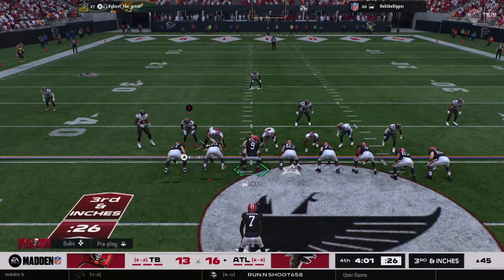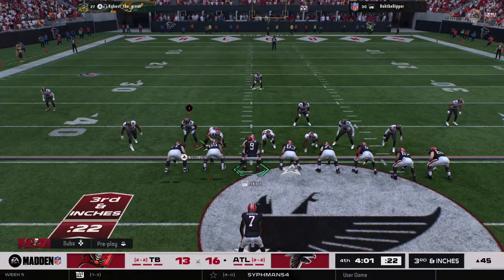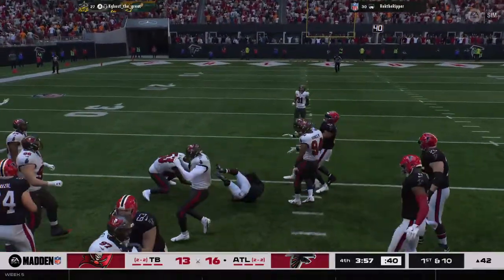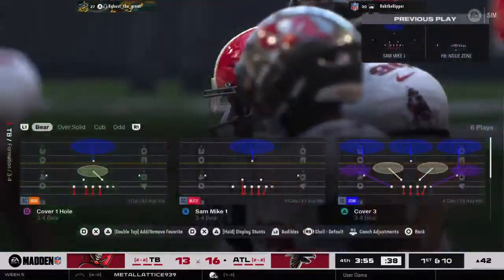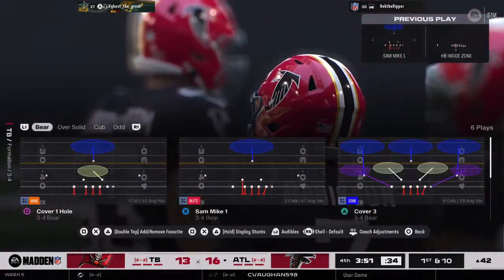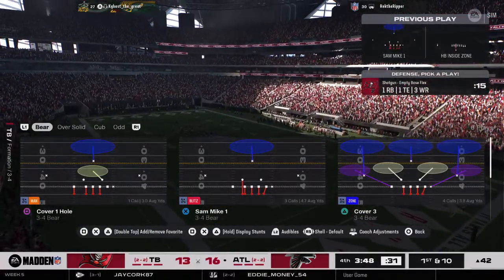18 Cardinal, 18 Cardinal. Robinson will try to pick it up. And he's going to have a Falcons 1st down as they're able to convert, albeit not by much, on 3rd and a yard. But they didn't accomplish their goal. They didn't get a stop there, gave up another 1st down.